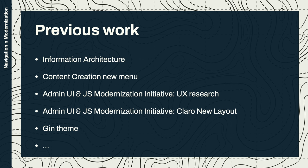Then we have the content creation or content management menu, the content menu we call it. It's a new menu. I'm going to talk a little bit more about that later, but it actually happened a while before we started talking about creating the new navigation per se as an initiative.